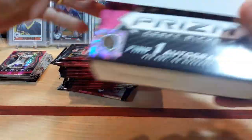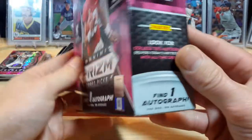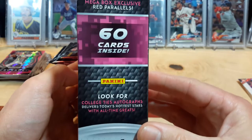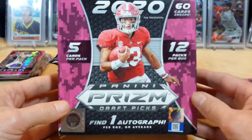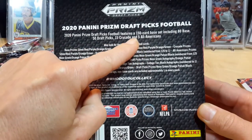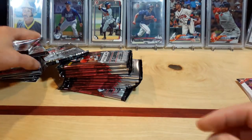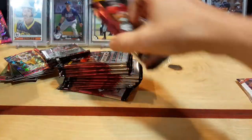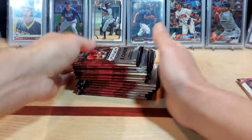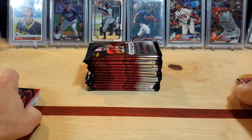Stack them all up here out of the mega. Now, once again, the mega's got your 60 cards inside, 5 cards a pack, 12 packs, and you're looking for your different color red parallels and stuff like that. You can see them right there. Little throwbacks on it as well. If you want to pause it and look at it, like I said, it says 150 card base, but there's more than that. I think it's like 170-some on it. I don't know why they do it like that. Alright, so we'll put our bases over here and our rookie cards over here.